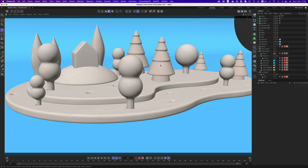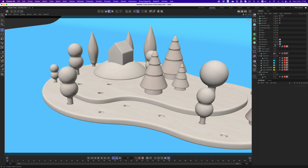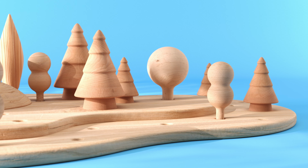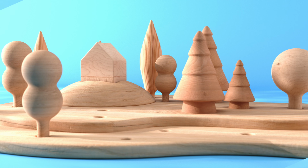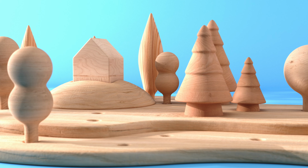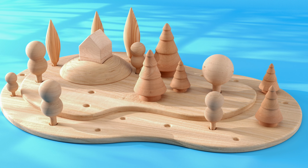I've built a really simple scene to experiment with the wooden materials, and I was quite impressed by the results. I didn't really have to do much to make things look good. I just applied the material and then messed around with the scale and the bump values. And that's really it. It's really easy to get a good looking result.